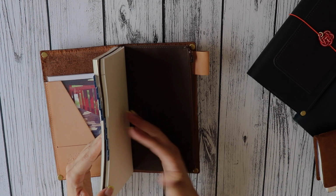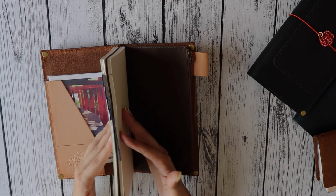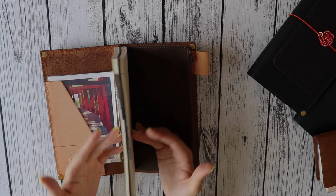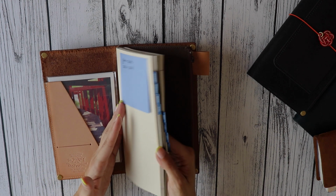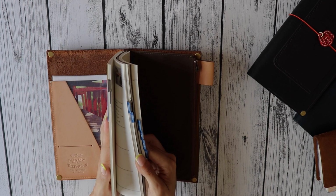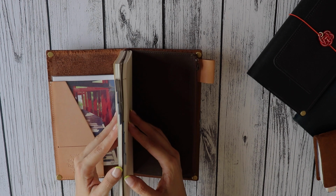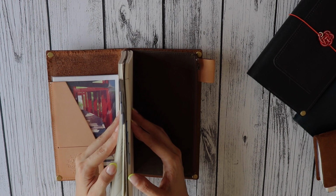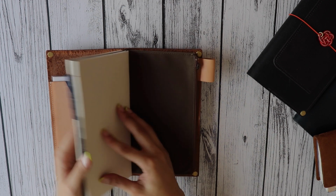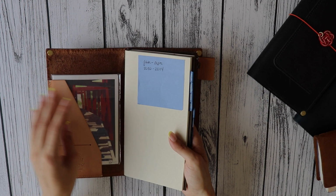Because in that video I do have blank pages because I had just made it. Right now I have 2 years worth of writing in here, and yeah, it's my personal life, so I won't be able to flip through what I have in here. But I've been super happy with these. These are thin paper inserts from the Travelers Company, and yeah, I mean, I'm here for the long run.